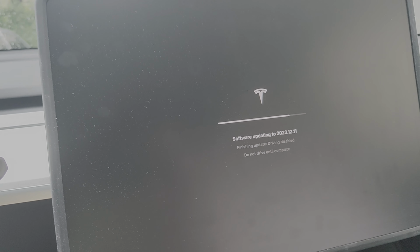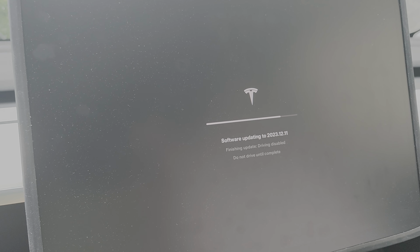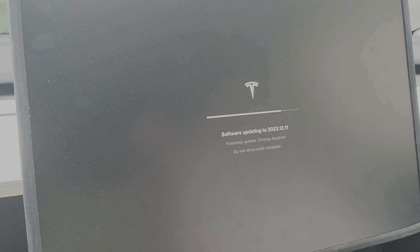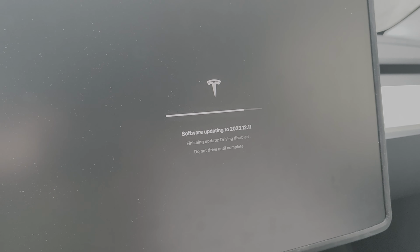Okay, let me get back as soon as there is some information. Okay, we're getting there, probably around 80% or something like that. Now it says finishing update, driving disabled, do not drive until complete. Okay, so it's about 30 minutes. Kind of annoying. Okay, I'll get back when there's some more info.